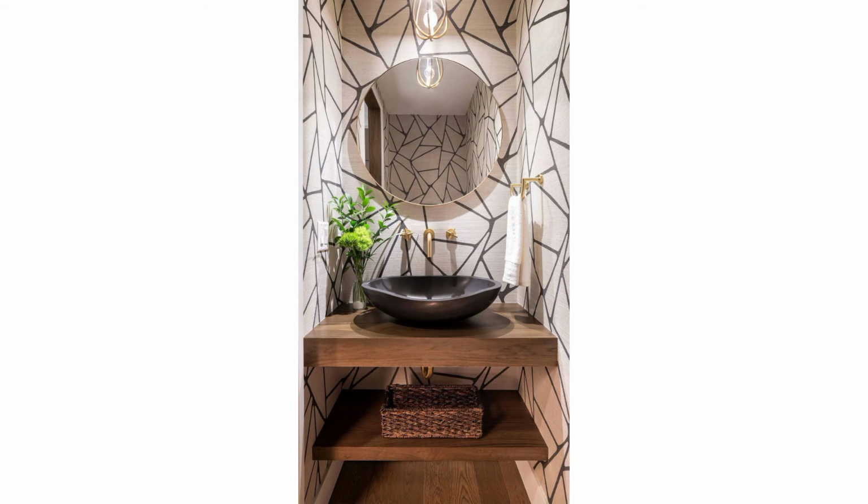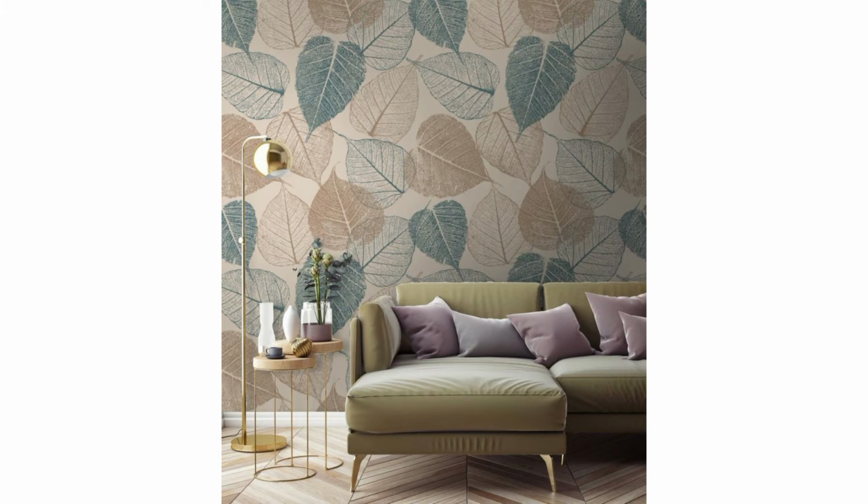Or you can go bigger and cover a larger space. The possibilities are endless and unexpected. And we're here for it.